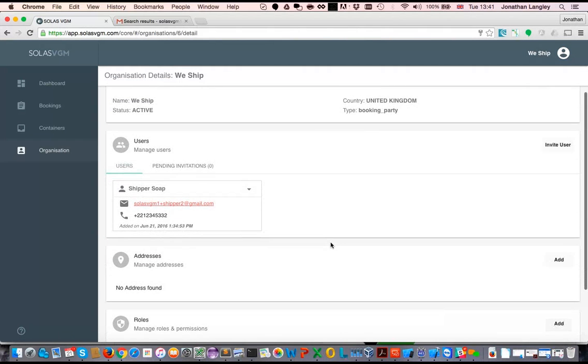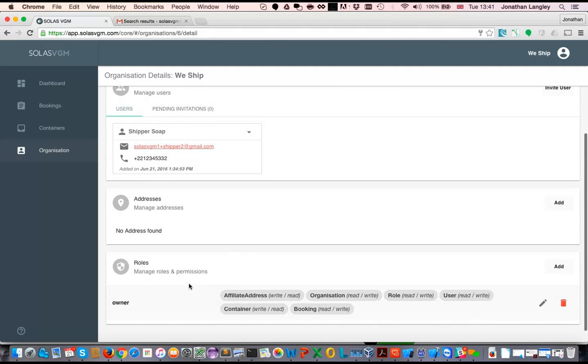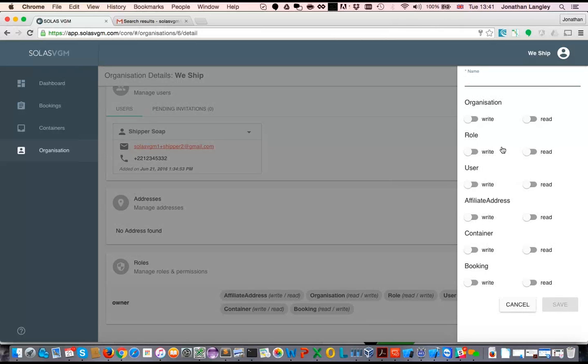And so you can invite new people into the system. You can do things like associate addresses to your account. And you can administer roles and responsibilities for your users within the system. So if, for example, you wanted to have an administrator that is only allowed to create new bookings, but they aren't allowed to verify the container submissions for VGM, then you could come in here and create a new role based on those permissions specific for those users.